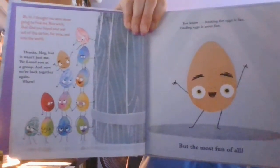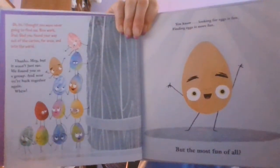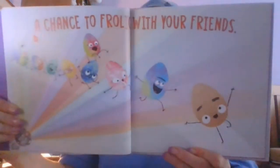Phew. You know, looking for eggs is fun. Finding eggs is more fun. But the most fun of all? What's the most fun of all? A chance to frolic with your friends. Chance to hang out and play with your friends, definitely.